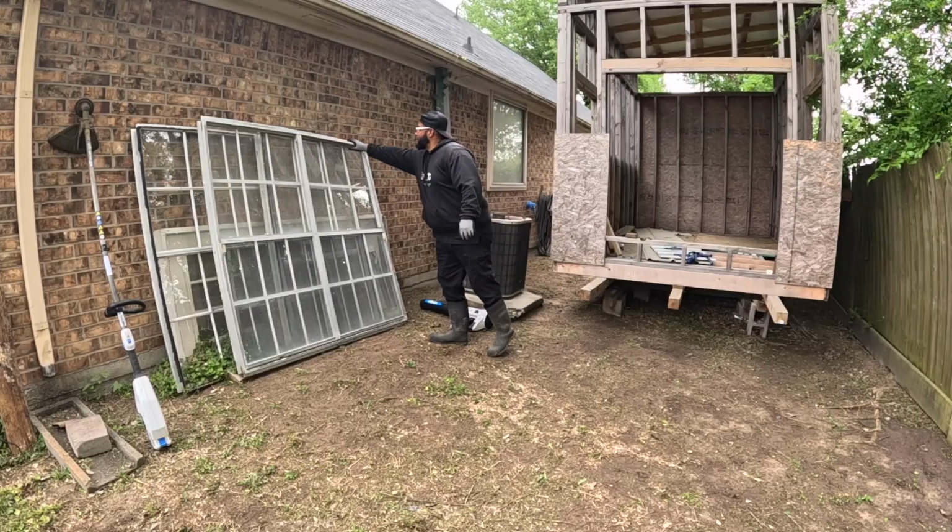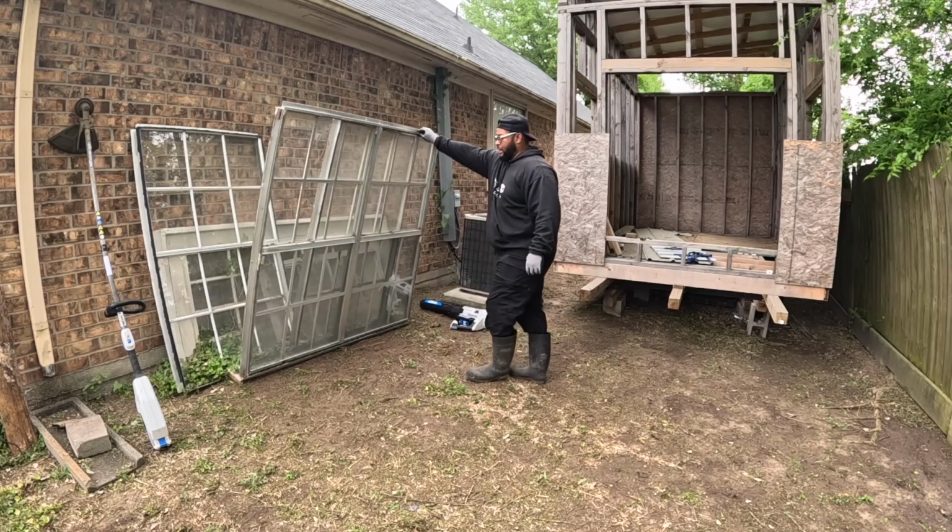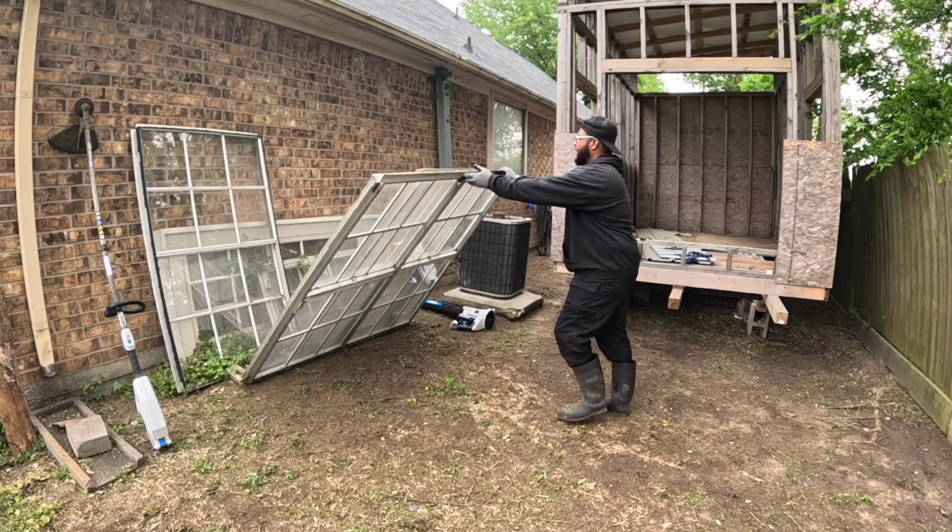Well, I hope no wasps done made they nest under here, cause that would suck right now.